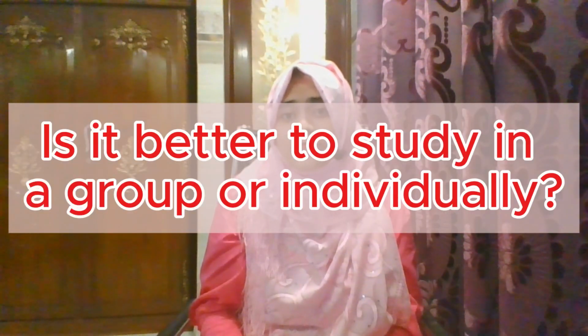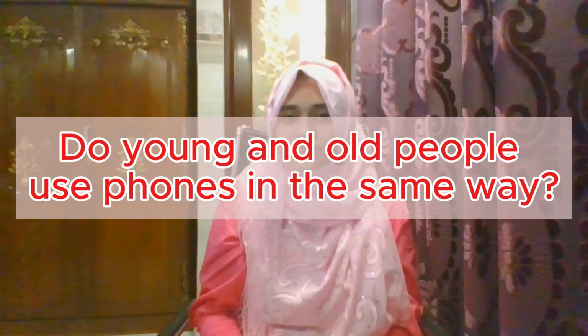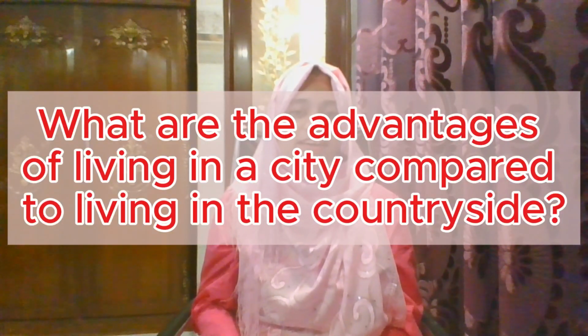Compare and contrast. In these questions, you will need to highlight the differences between two things. You may also be asked to compare the advantages or disadvantages of different opinions. For example, is it better to study in a group or individually? Do young and old people use phones in the same way? What are the advantages of living in a city compared to living in the countryside? Here, you will compare the 2 points, pointing out their differences and providing your analysis of which one is better or more suitable based on your own experience or knowledge.